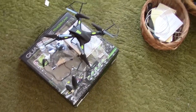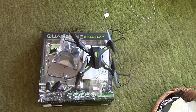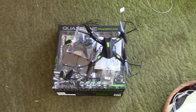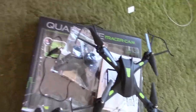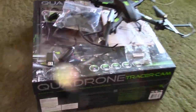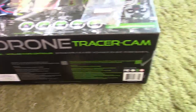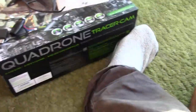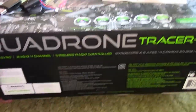But, so I thought I would go over my drone a little bit more with you, since I didn't do a really thorough analysis of it. So, like I said before, it's a Quadrone tracer cam, which is the same as the Bojang tracker. It's basically the exact same quad from what I can tell. The only thing is it was made by different people. So I guess this is like a different run. Obviously it's going to be from the same manufacturer ultimately, but somebody's selling them.